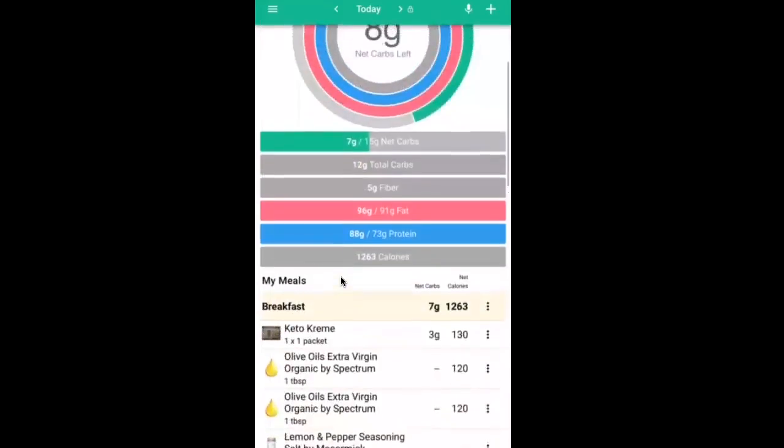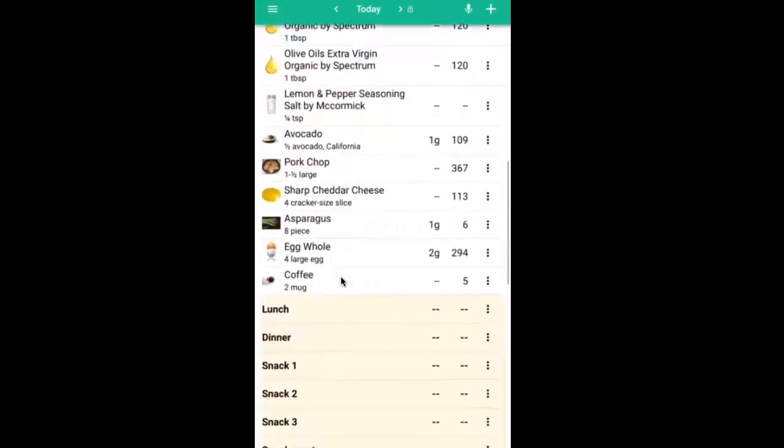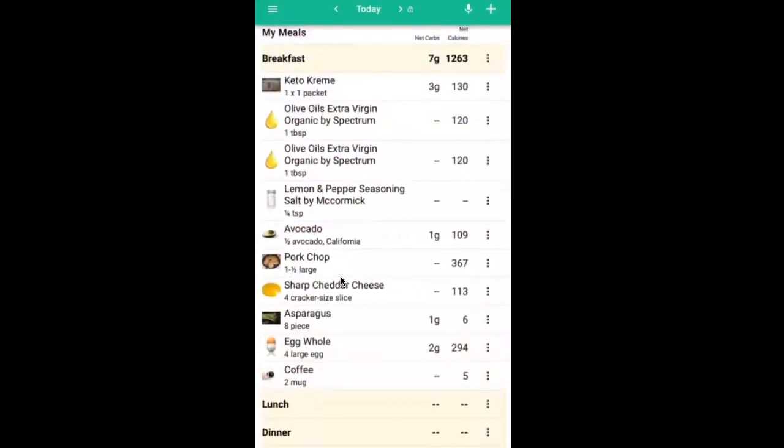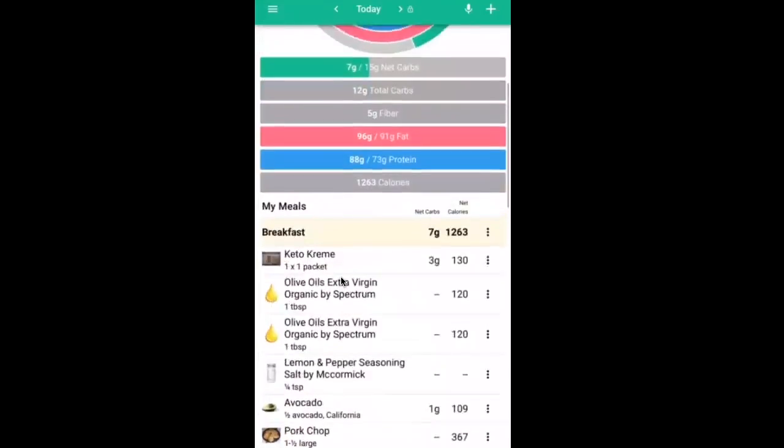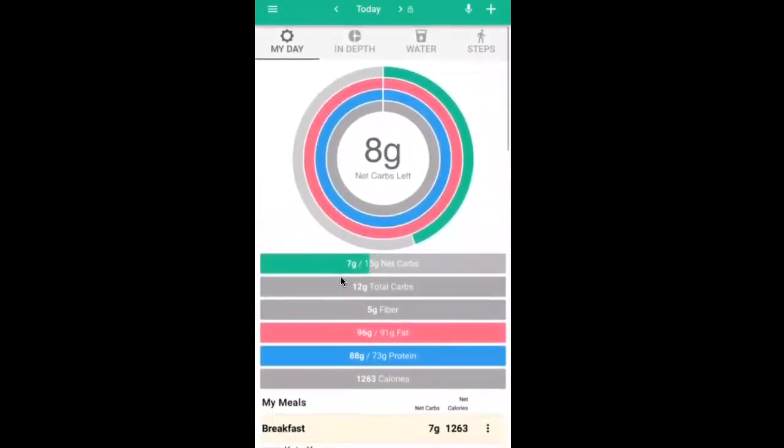So this is pretty much my day, guys. This is pretty much what I'm gonna have. If I don't feel hungry during the day, I may take this cheddar cheese out. Pretty much everything else is gonna stay the same though. So that is how I personally log my macros. I love seeing this little ring on the top. I love being able to see how much I have left. I love being able to see how close I am to where I'm supposed to be. And I love that this app makes it so super simple.